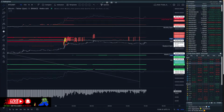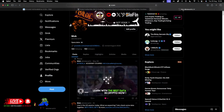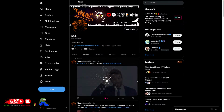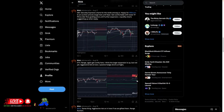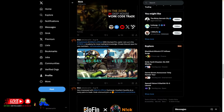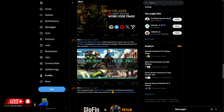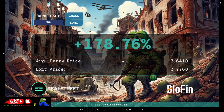And I do like their P&L cards as well. Their P&L cards are absolutely brilliant. Where is it? Yeah, look at these P&L cards. Absolutely brilliant. Cheeky little day trades. ICP, that one. Absolutely brilliant. Look at this, you just hit random background on the rune. Another one, just little day trades.